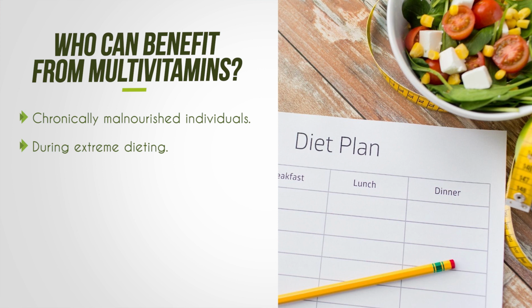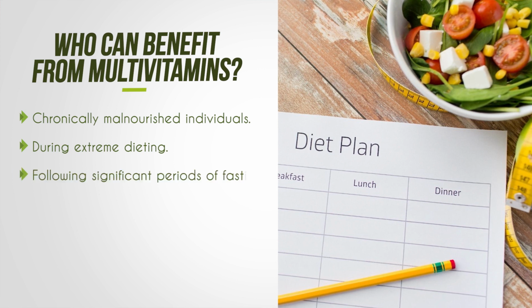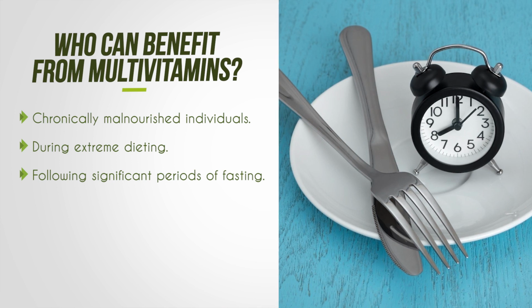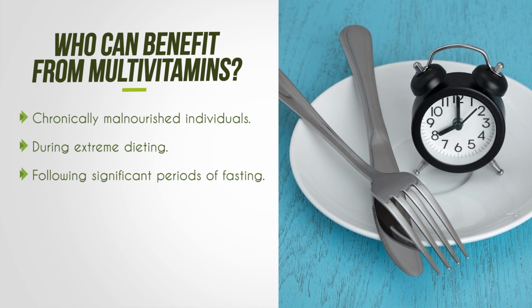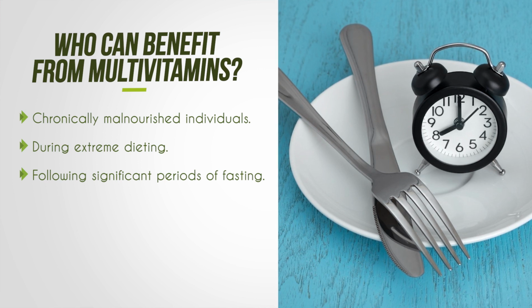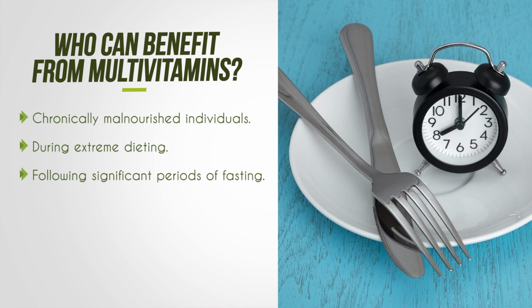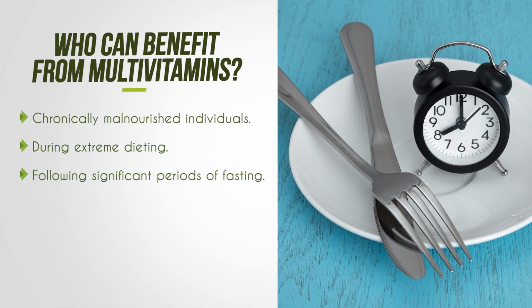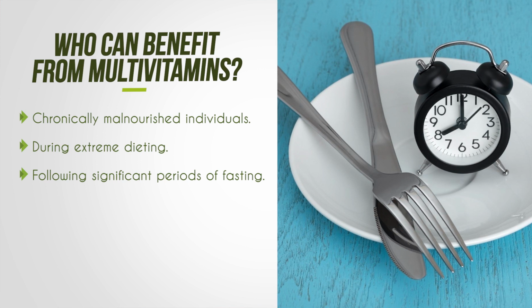The other key time or key benefit of multivitamins is actually following significant periods of fasting. Now, in general, fasting is highly stressful for the body. Fasting will ramp up cortisol, it will ramp up adrenaline, it'll affect nutrient depletion and things like that. So multivitamins can be beneficial following significant periods of long fasting.